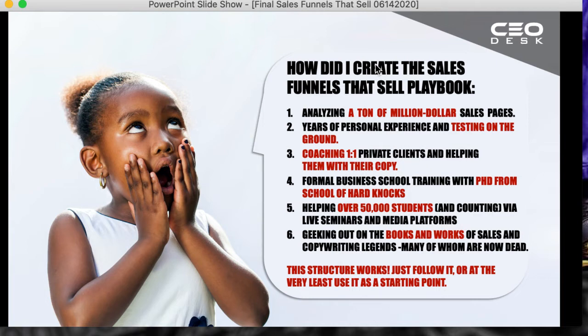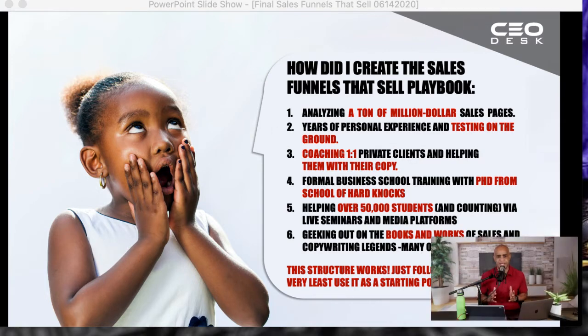And here's what I want to tell you. The structure works. Just follow it, or at the very least, use it as a starting point. I want you to make a commitment today that you're going to up your game. I want you to make a commitment today that you're going to fix your sales page. I want you to make a commitment today that you are going to have a sales funnel that not only provides a service, not only adds value, but sells, and it's going to start with the sales page. We're not going to try to create the whole thing tonight because we'd be here all day.